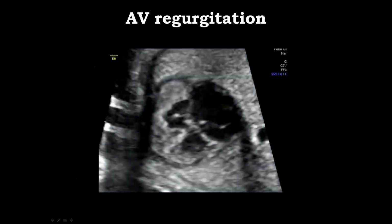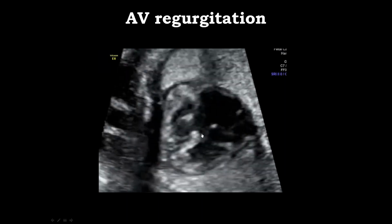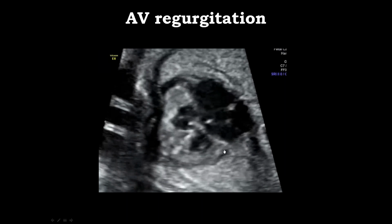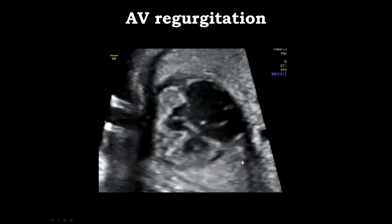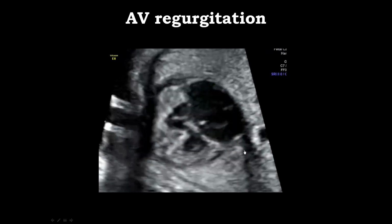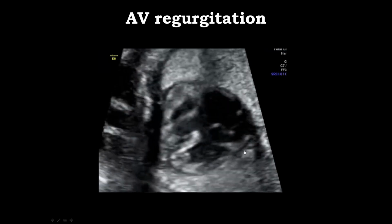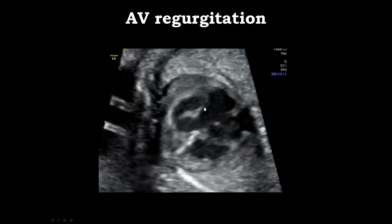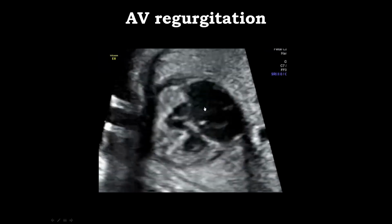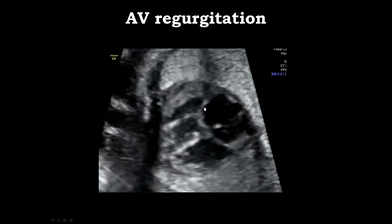And this patient was diagnosed later in pregnancy, and it's very clear that this is a common AV canal. Here we have a common valve, septum primum ASD, and inlet VSD. So that was a pretty major congenital heart anomaly that in the first trimester presented with very subtle changes, and only the use of color helped us to suspect that there is something abnormal. So the key here is that the presence of tricuspid insufficiency can be a very important thing for the prognosis and the diagnosis of congenital heart anomalies.